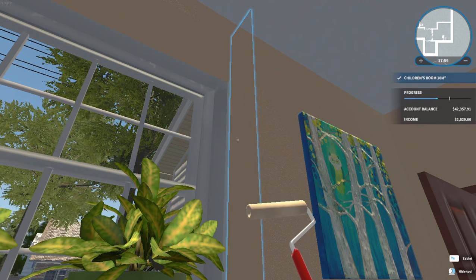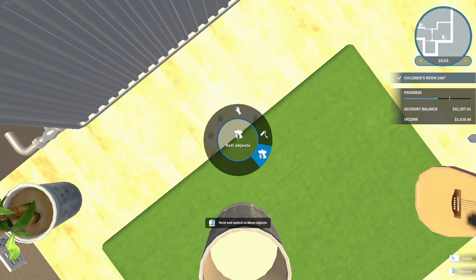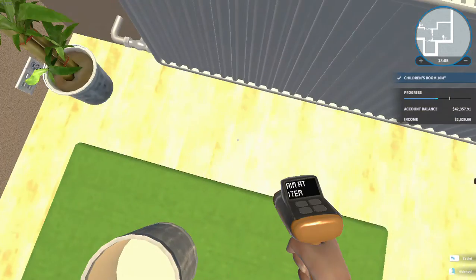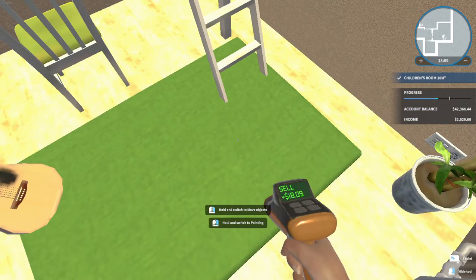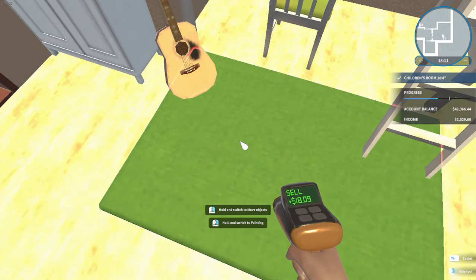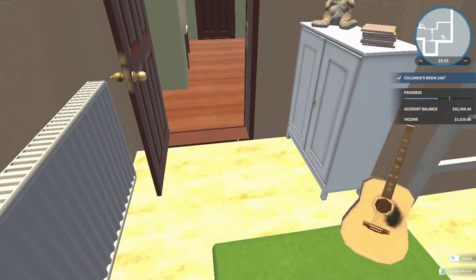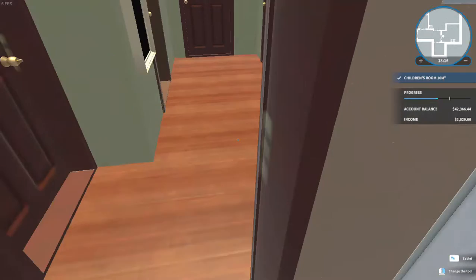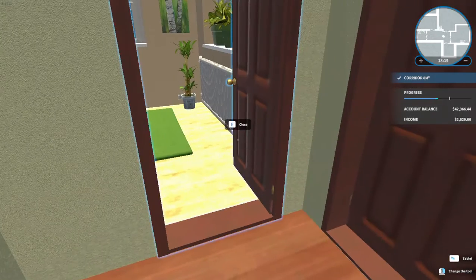Alright, cool. That one's done. Get our selling gun out and sell this paint. Cool. And put my hand back on. Okay, cool. Now we can get out of this room. And it is finished.